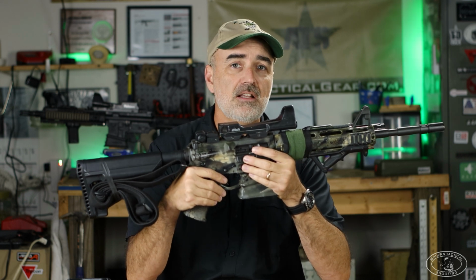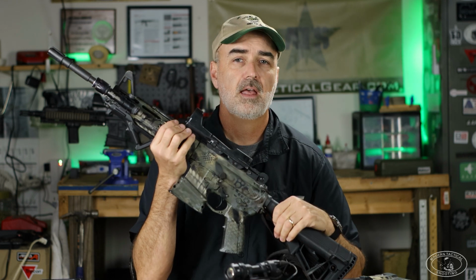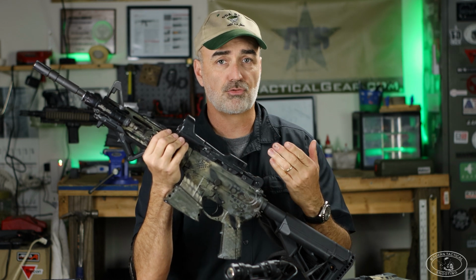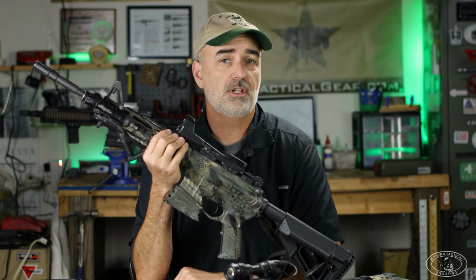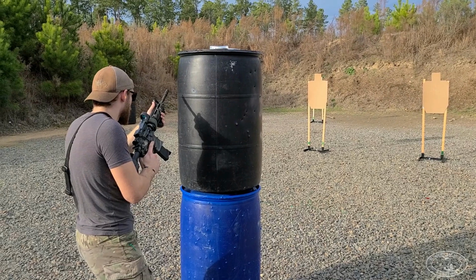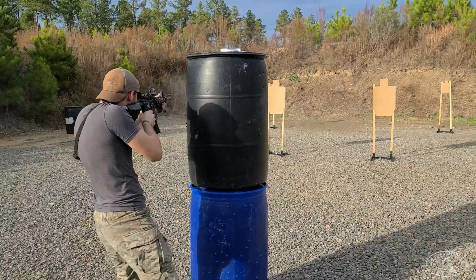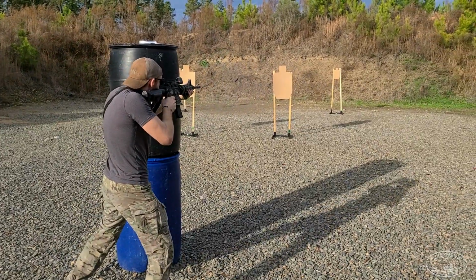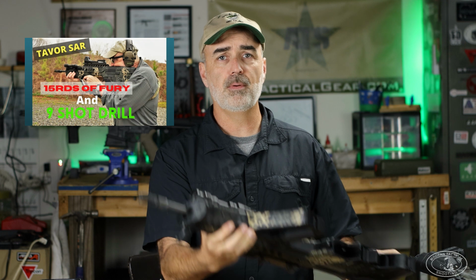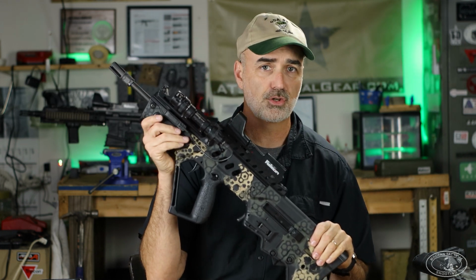In the early 90s, they came up with a Mark II, which is their commercial version. Now, if you watch closely in some of my range training videos where I demonstrate drills, I shoot these optics all the time. In fact, in the near far video, my son is actually using this carbine right here with the Gen 1 or the Mark I Elbit Falcon. And in other videos, like 15 Rounds of Fury with Tavor, I'm running an Elbit Falcon Mark II on the Tavor.